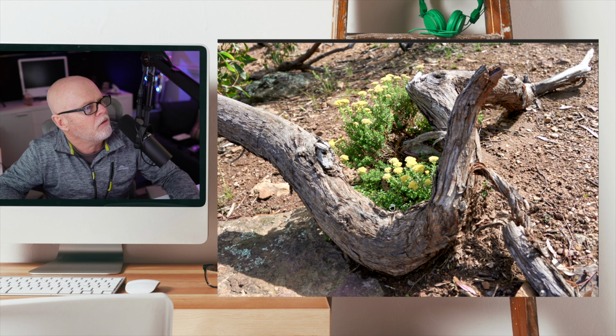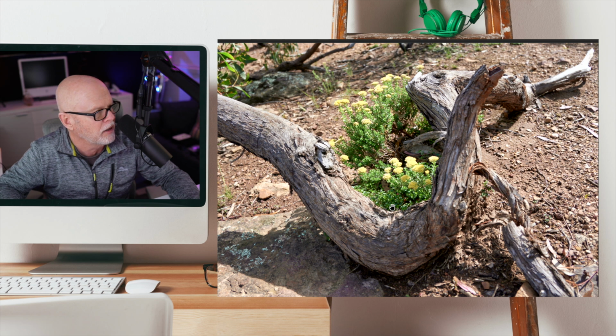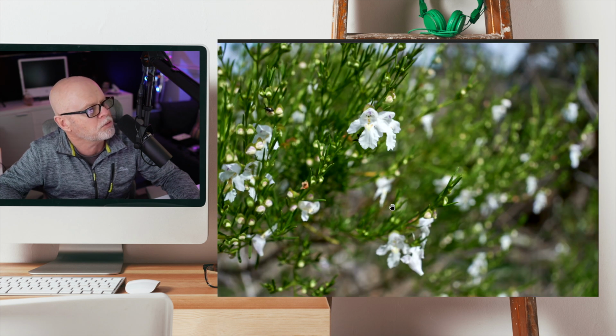Again, if you look down here, I wanted to get these little flowers that were between the plant and the wood that was there. And if we look down, that's just going up to 300mm, and you can see the zoom range that I'm getting here as well. This was another one of the flowers.